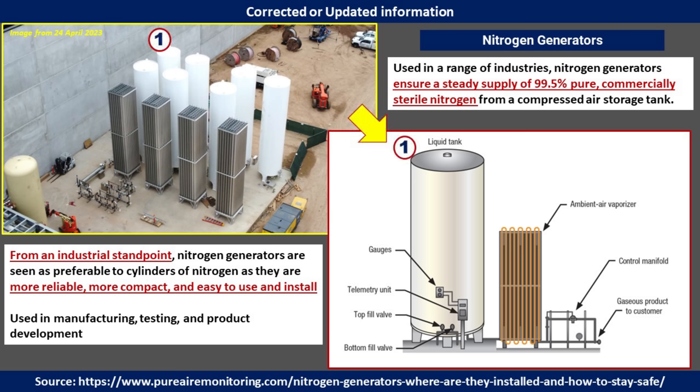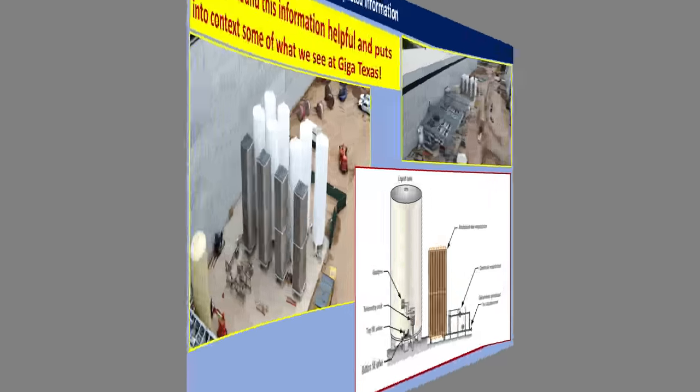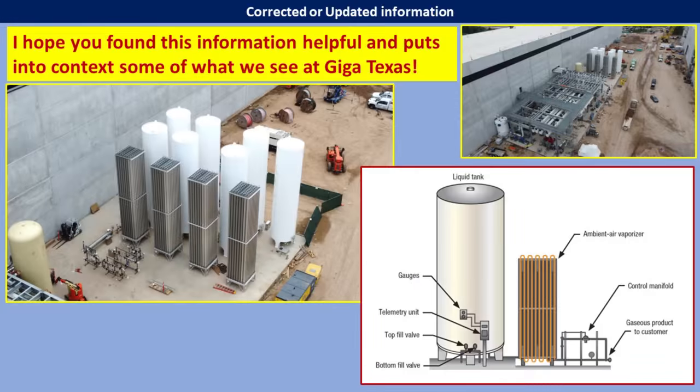And just to highlight again the installation, you can see item one, the tank, and how it corresponds to Giga-Texas. Item two, the ambient air vaporizer, and how it also corresponds to the installation at Giga-Texas. And three is that control manifold, and you can see them being set up right now at this installation at Giga-Texas. I have a number of links in the slides that you've just seen and also in the video description if you would like to learn more.